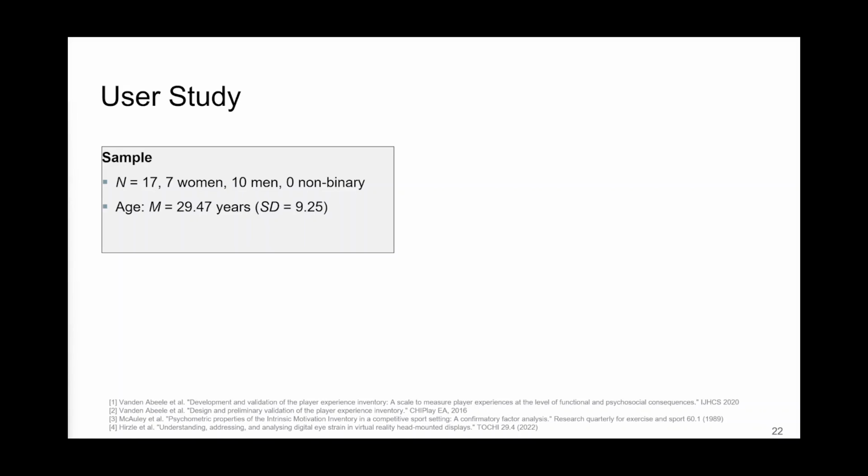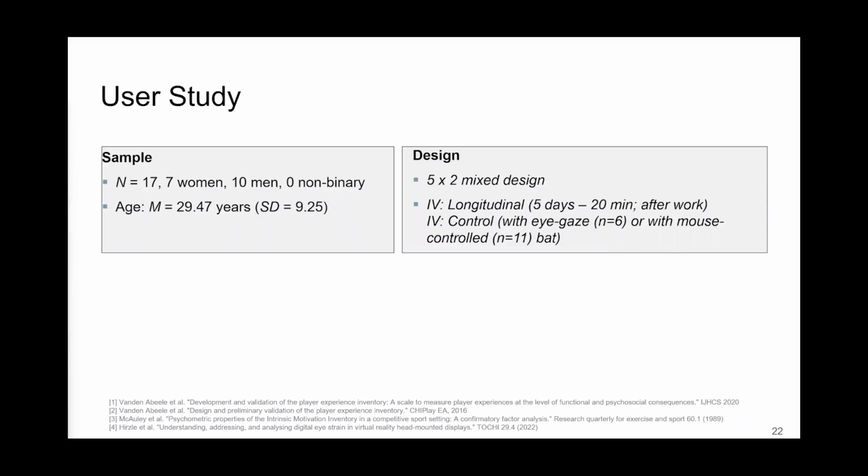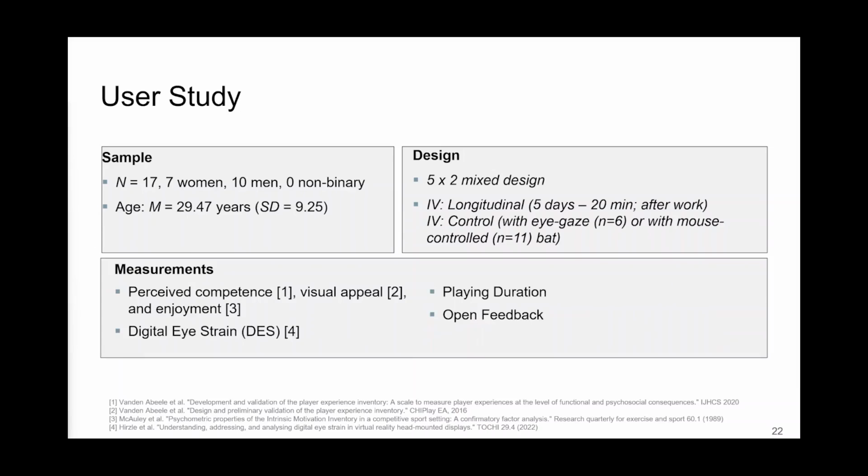We split the group into 11 participants that controlled the bat companion using a traditional mouse input, and 6 participants that used eye gaze to control the bat. As measurements, we collected the perceived competence, visual appeal, enjoyment, as well as the digital eye strain. At last, participants had the possibility to offer open feedback.